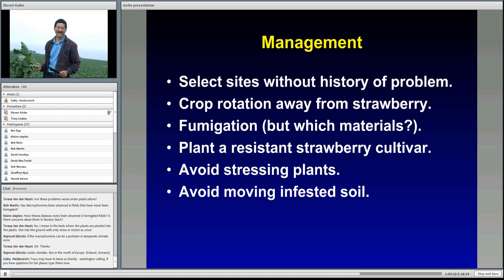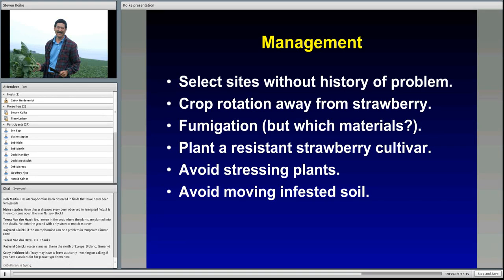I'll show you a slide near the end here that shows our work in California that indicates some of the alternatives do control the Macrophomina and Fusarium, but it's not 100%, and we are getting escapes, and we're getting a reinfestation of these problems, so that's not the answer in itself. We do have fumigation that will help, but it will not eradicate the problem because it's not as good as methyl bromide chloropicrin.